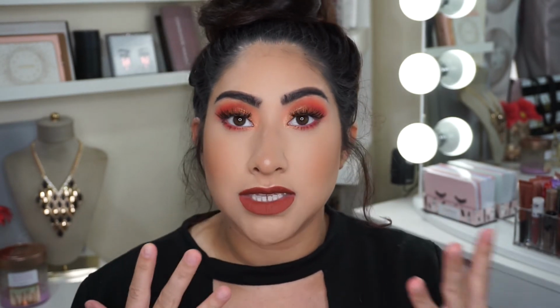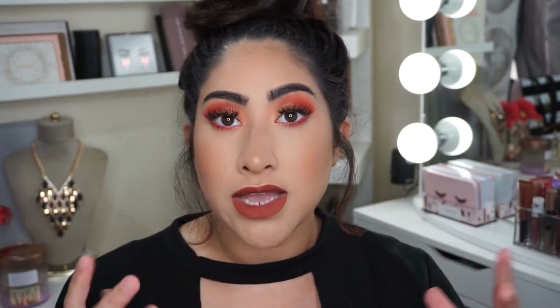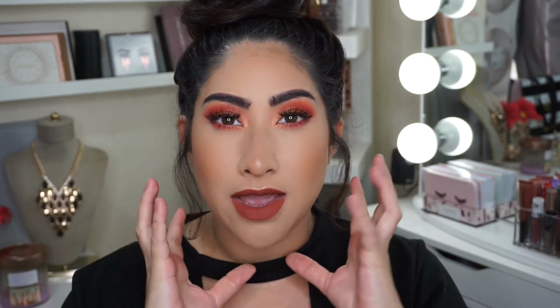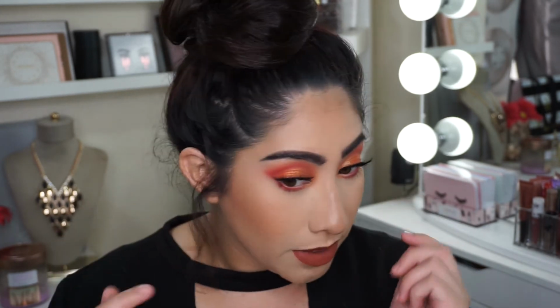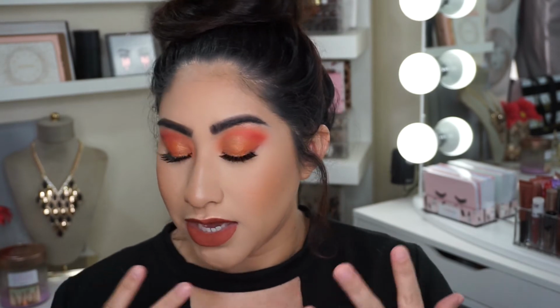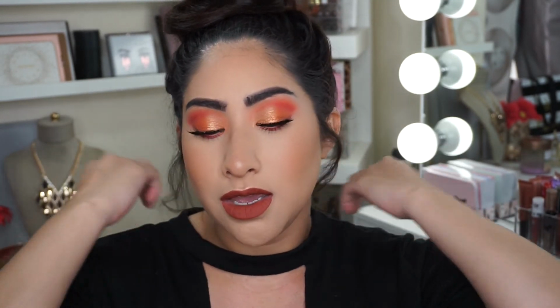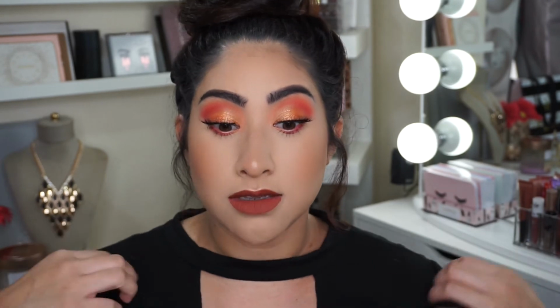I honestly feel like this is very similar to my Milani setting spray, which is a mattifying setting spray. So I feel like this is adhering to my face and making everything not move. That's how I feel it's going to be. But it did a really good job at making everything mesh together. I feel like it does look like when I apply my charge water. Definitely not a moisturizing spray, I would say. Definitely more of a setting spray.